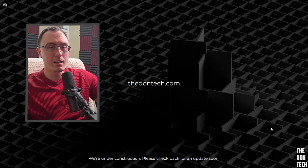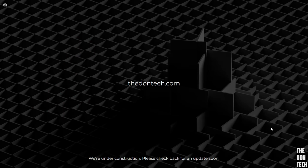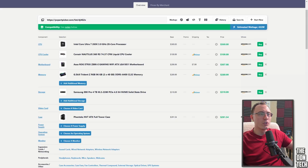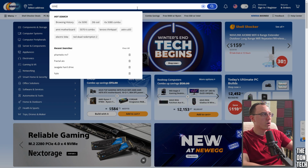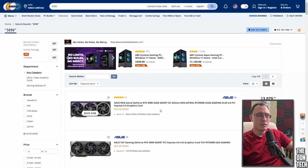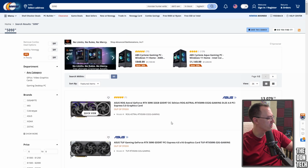One of the most exciting parts of any computer is the graphics card. And you love to see it. You love looking at the opportunities. You love to see what's out there. And let's just go ahead and see what we got. The top highest one, out of stock, $2,000 to $3,000. Guys, what is happening with graphics cards?